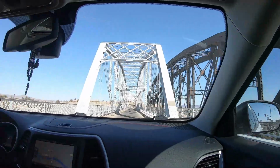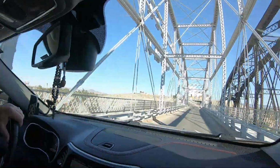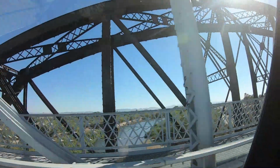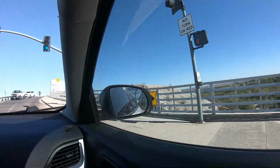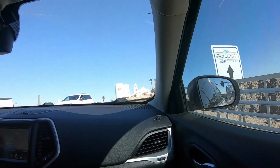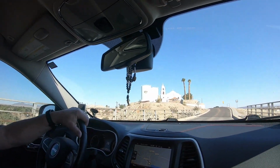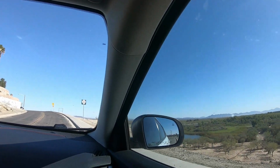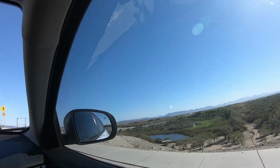But there is some water over here. Oh, guy standing in the river down there playing with his dog. This goes to Paradise Casino. Nice old church. Got some driving trails down there, like the picnic area.